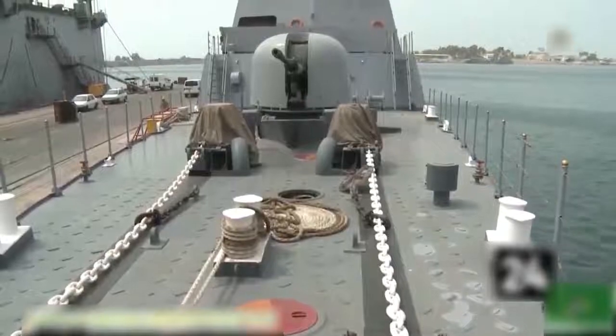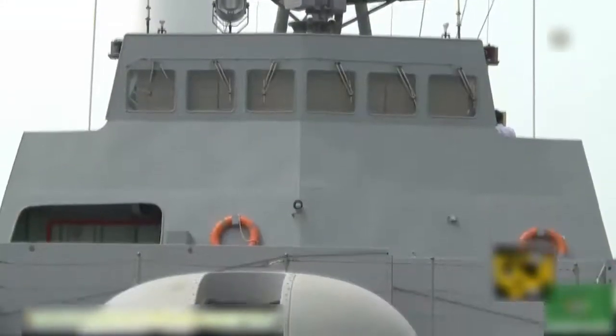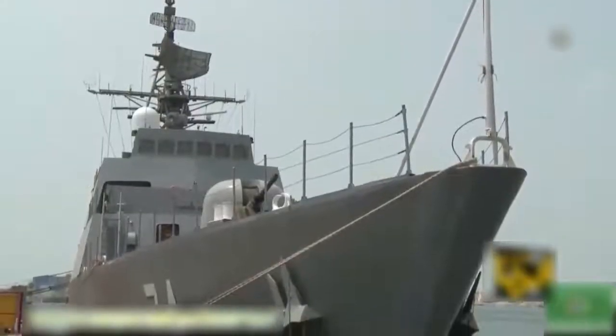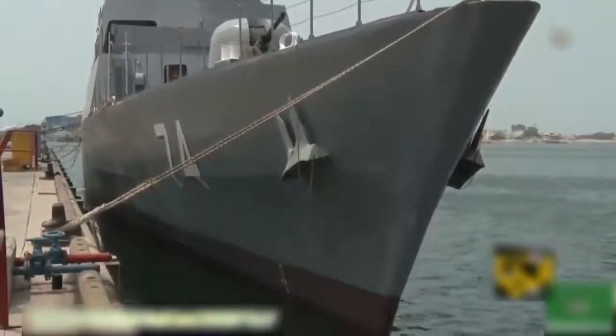This ship is capable of traveling some 5 months without refueling. It is a 1,300-ton vessel, has a helicopter landing pad, is 96 meters long and can cruise at 25 knots. It is equipped with 4 powerful engines, thus offering better maneuvering performance.